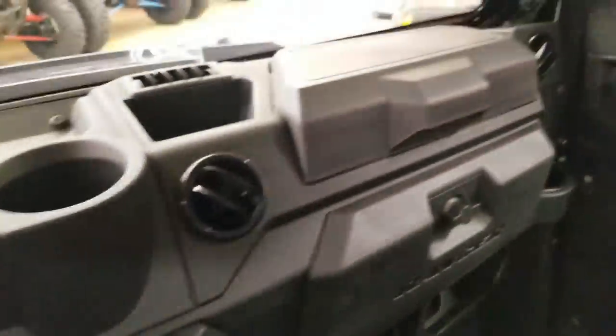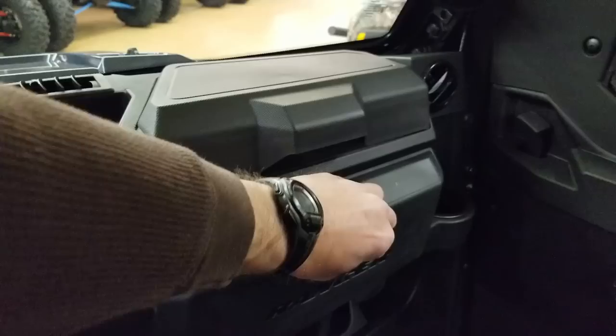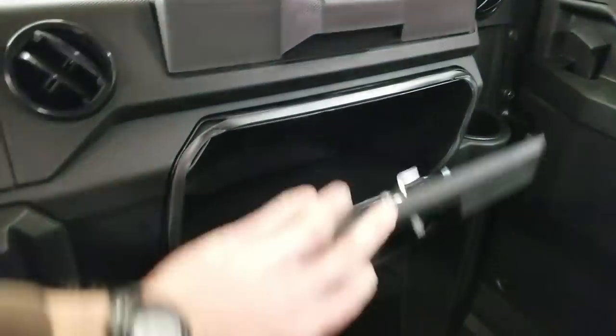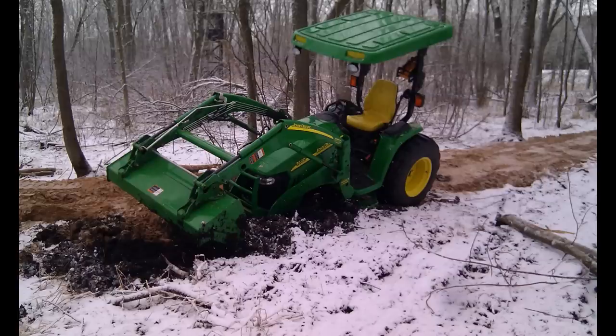I really like the electronic 3-mode for the accelerator. It does have a lot of storage in here. But this one has a little bit less storage because of the heating vents and that. But it even has defrosters on the windshield to keep that down. It's got a windshield wiper.